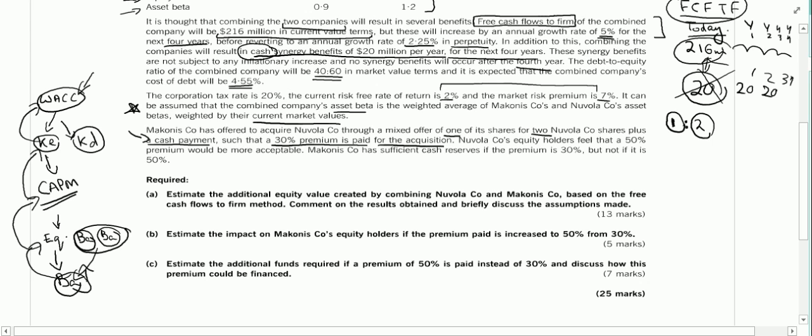Further it says Novello company's equity holders feel that a 50% premium would be more realistic. Well, you believe that since you are the acquiring company, you will pay only 30% premium, and the target company shareholders believe that 30% is too less, they want a 50% premium. Makonis company has sufficient cash reserves if the premium is 30%. You're thinking that you can afford to pay 30%, you have that much cash with you, but not if it is 50%. If it rises to 50%, you do not have enough with you.